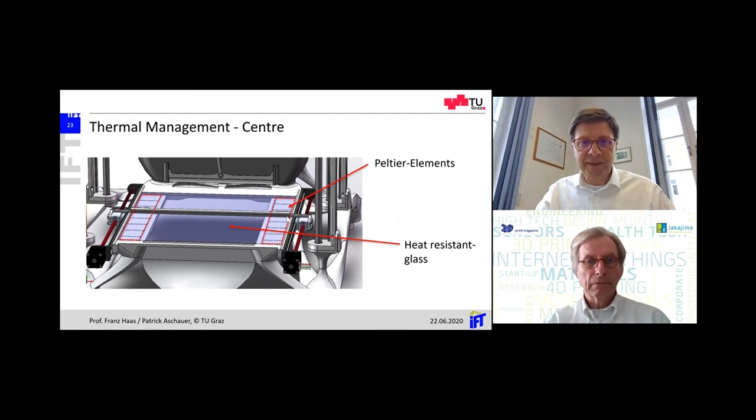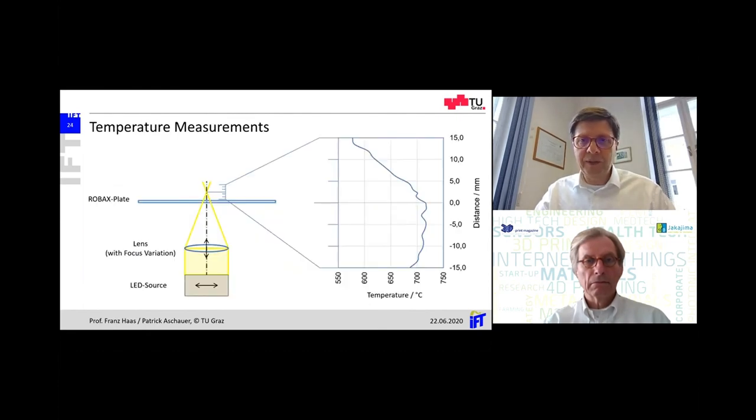Here you see the temperature situation, the glass plate, which is cooled with Peltier elements, and also the temperature profile, which is really measured with our 600 watt LED source. We have here a temperature profile of approximately 700 degrees Celsius. So it's possible to melt aluminium powder or magnesium powder.